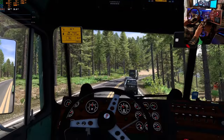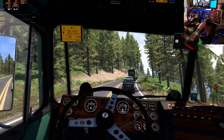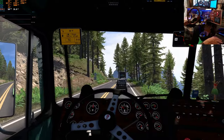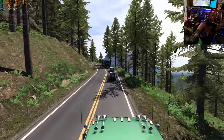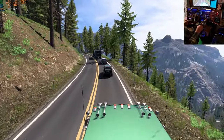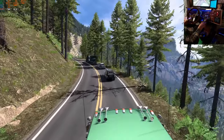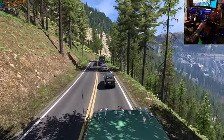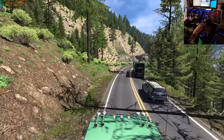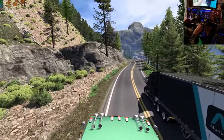Probably a real good chance there's nobody coming. It gets real windy here, too. Darn it all. I should have taken a chance there. Up here, we're going to be able to see through the trees a little bit around this corner once we get out here. Let's try it. We're going to just about see through there. Oh boy, now we're in trouble.